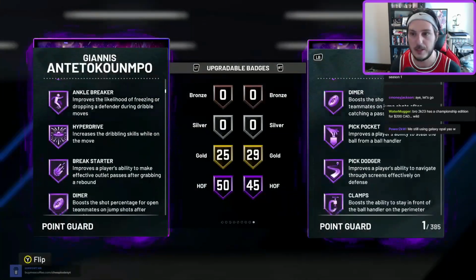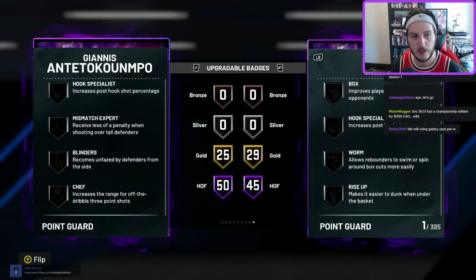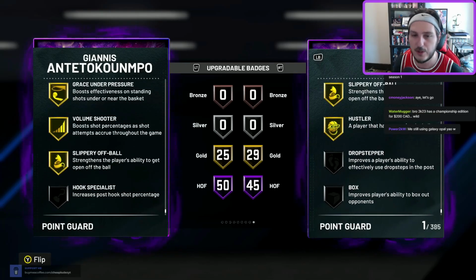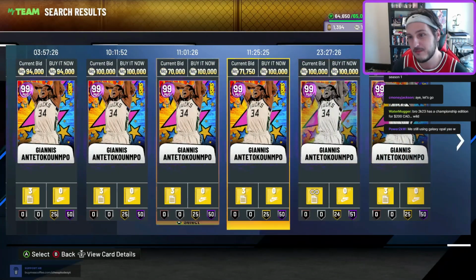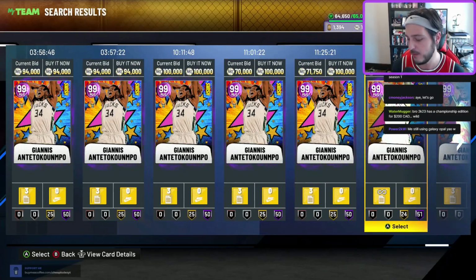As far as badges that he needs, I think he does need a couple upgrades, but nothing absolutely out of this world. Like Chef and Blinders and Deadeye, very important, very necessary, but you can get away with gold on these guys, no problem. But if you can find a badged up one, I mean, what are you gonna do? Giannis is a nightmare. He is a nightmare to deal with.